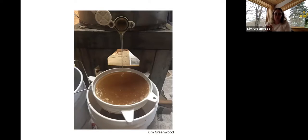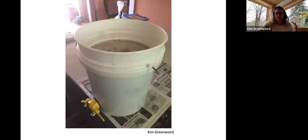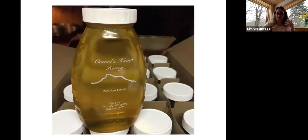And it drips down to the spigot at the top of this photo and comes flowing out of the bottom of the extractor. And then we run it through a couple strainers to remove kind of the dead bees and the bee parts and the pieces of wax that are in there. And again, because it's warm in there, it flows a lot faster than if it was cold. And so we strain it through and we put it in a bucket and we cover the bucket up overnight. All the air bubbles come to the top. And then the next day we bottle it and we end up with beautiful honey.